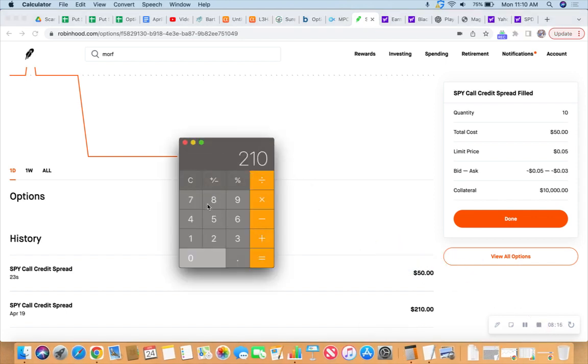So 210 minus $50. Did you hear a big worm smoke the fool for $50? If you know which movie that's from, leave it in the comments below and I will tell you.